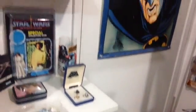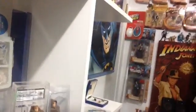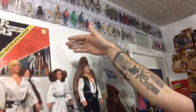Which is cool. These are the original Star Wars figures that came out in 1978. What? The original ones? The very, very, very first ones. That's got to be worth quite a pretty penny. This is what they call the early bird package. The early bird gets the worm.